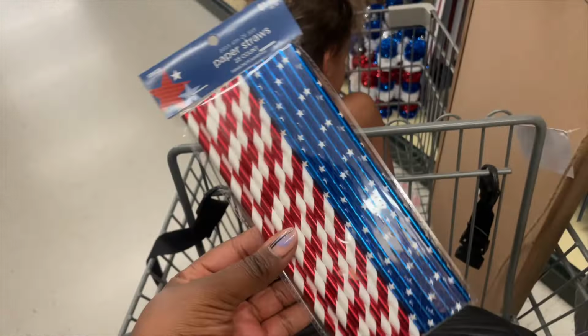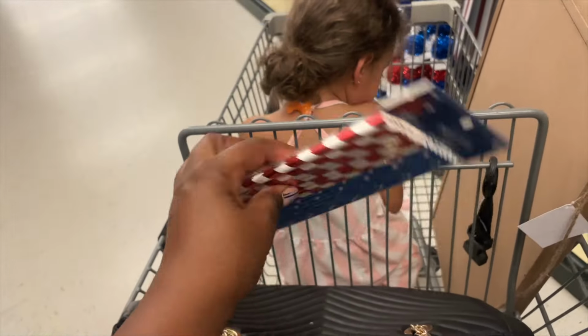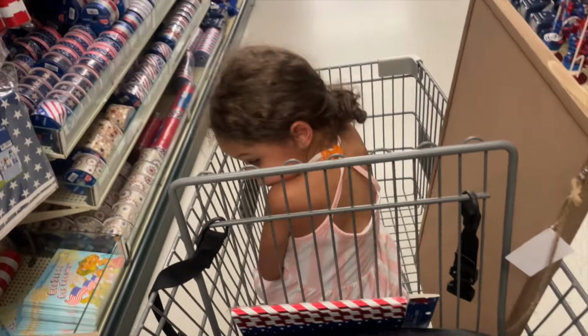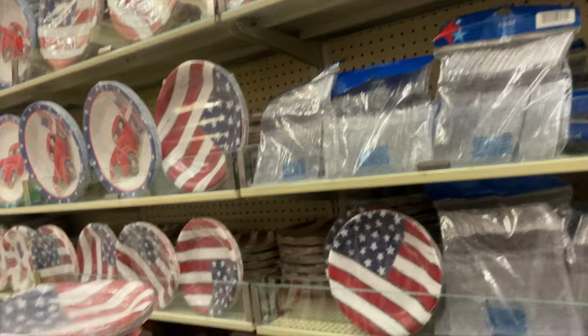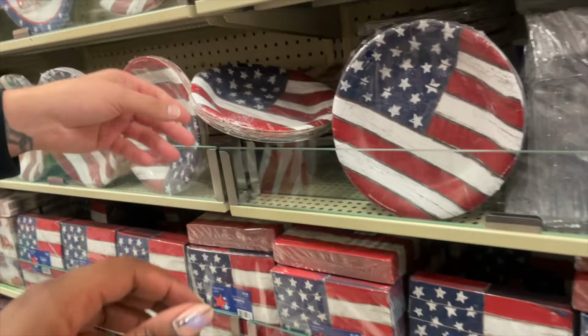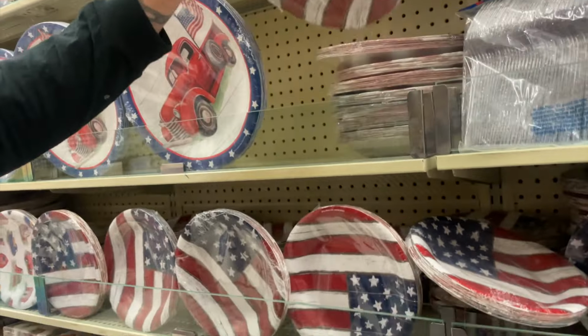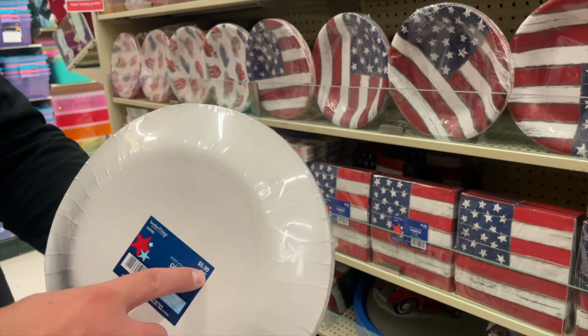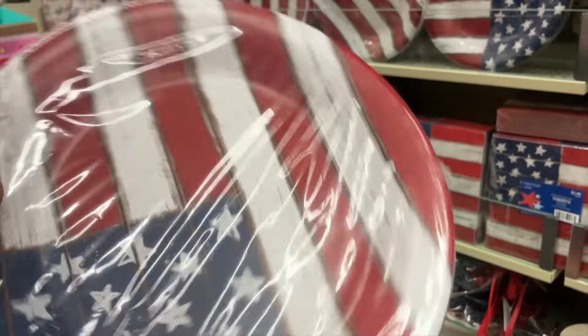And I like these little straws for the girls. I was looking for some more paper plates, but oh, I didn't even see those. How much are those? $5.99 at 40% off. Do you like those?